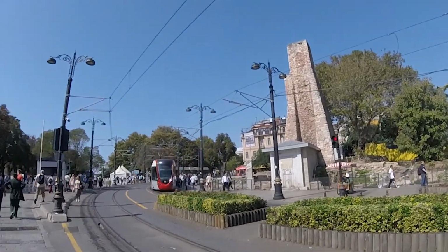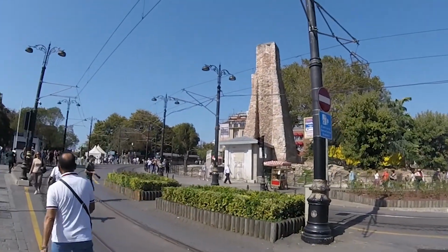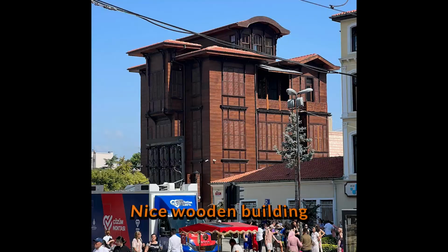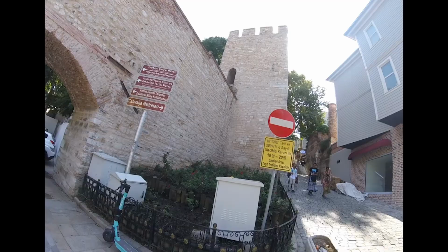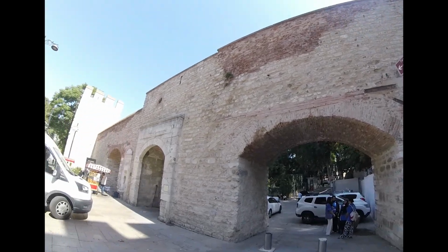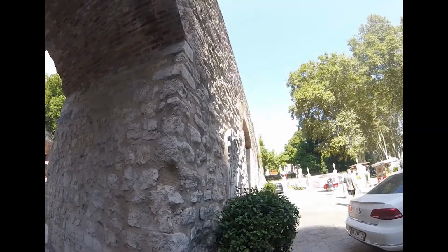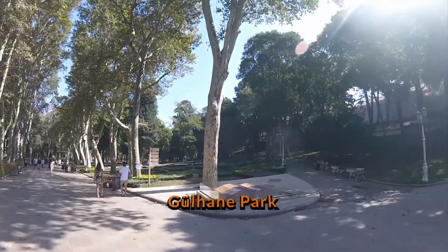This is really old. I don't know, an aqueduct tower, and people are living around it. Okay, this looks like the old walls of the fortress. Look at how thick it was. This park looks cool. Huge trees.